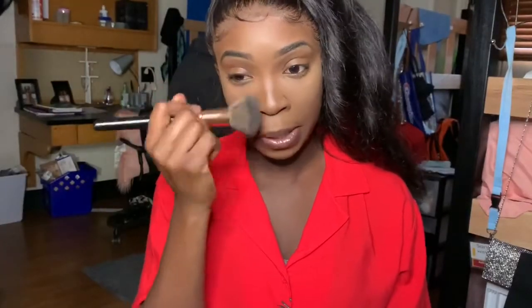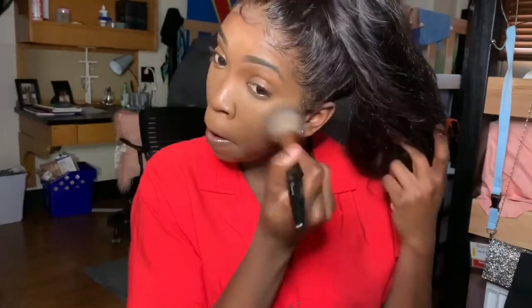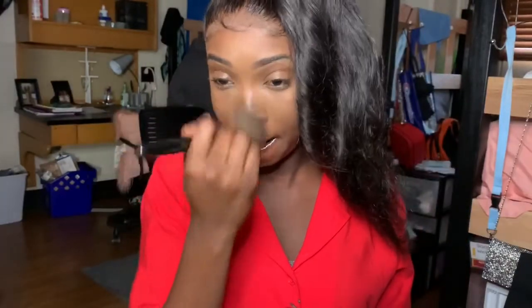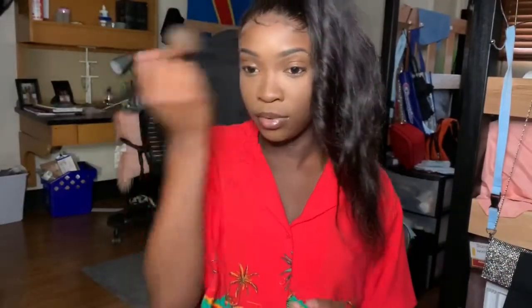I'm going to take a brush and just try to get off as much powder as I can. Just fluff it out. When you've gotten as much as you think you've got, you can get going with the spoon. Go in with a beauty blender and then tap.